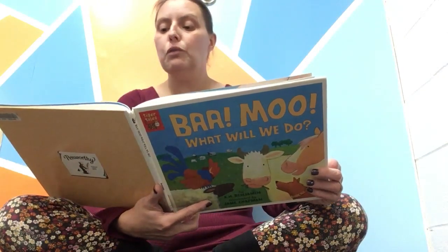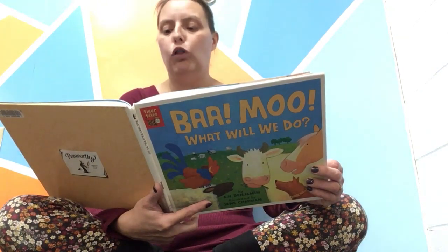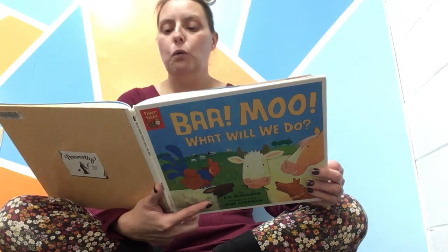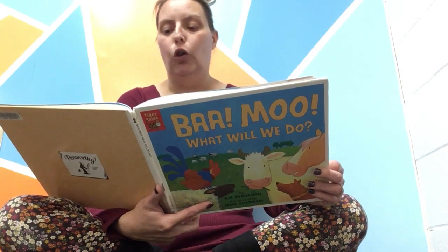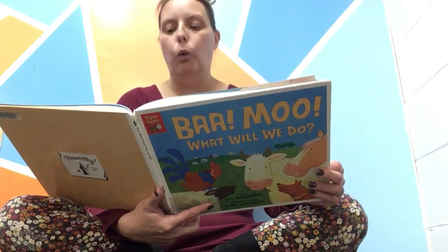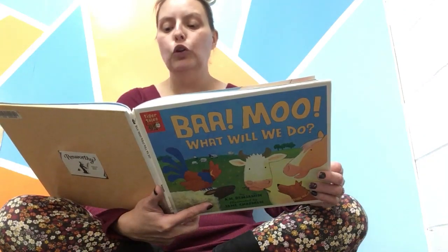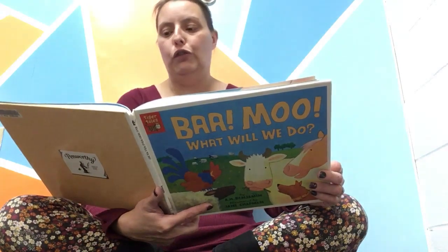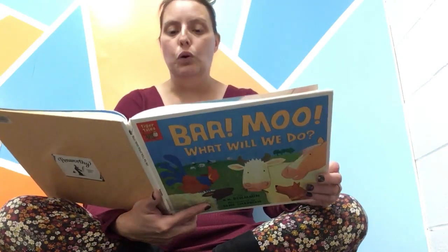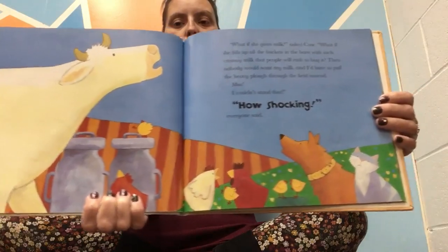What if she gives milk? Asked the cow. What if she fills up all the buckets in the barn with such creamy milk that the people will rush to buy it? Then nobody would want my milk, and I'd have to pull the heavy plow through the fields instead. Moo! I couldn't stand that. How shocking, everyone said.